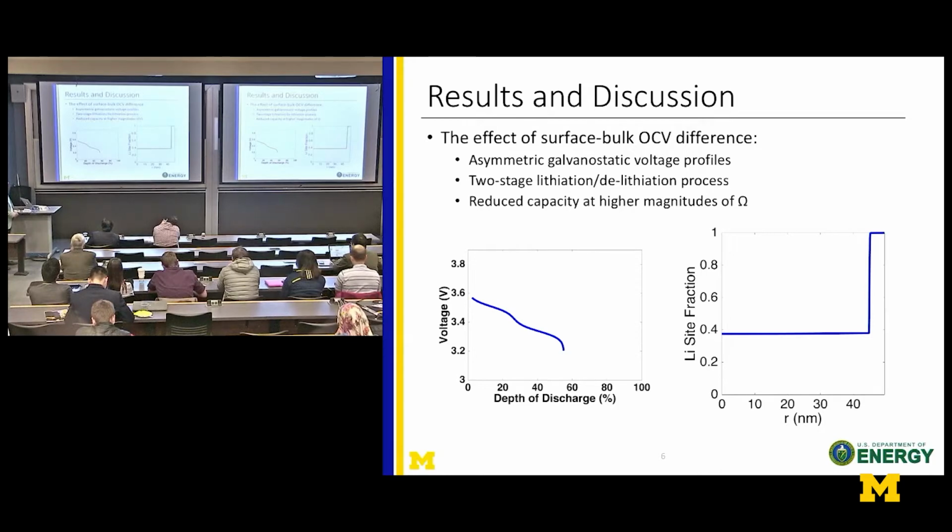But once the surface phase becomes full, the lithium transport becomes limited because the mobility of the lithium becomes very small. So it doesn't allow further lithiation, and therefore we won't be able to use up all the capacity that we could have in a core-shell cathode particle. So this is telling us that it's better for us to minimize this voltage difference, this OCV difference between surface and bulk phase, in order to improve the capacity of the cathode.